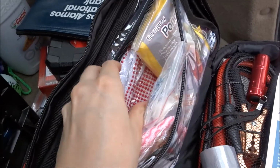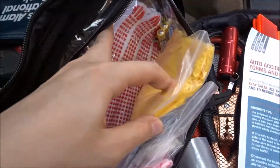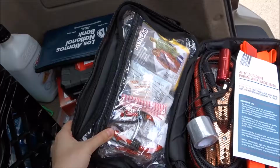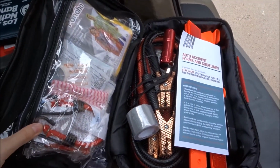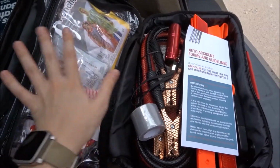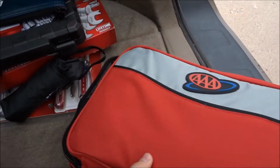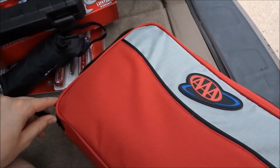I think there's some gloves in here and batteries and just really emergency stuff like that. So I definitely suggest to you guys that if you're going on a road trip to get some kind of kit like this that has all of your essentials, because if you need it, you're going to be very happy that you have it.